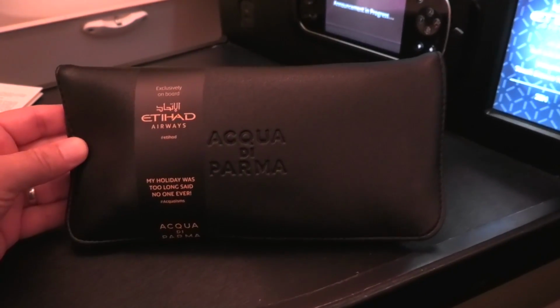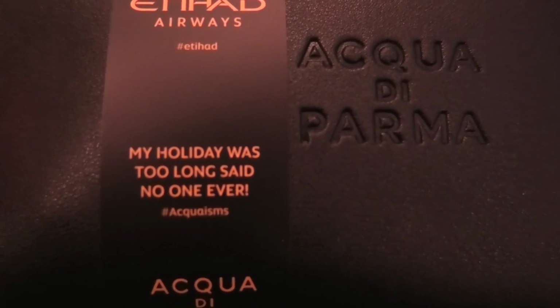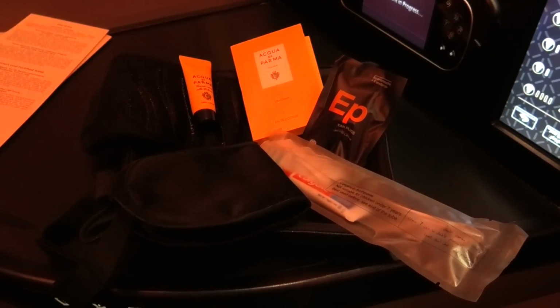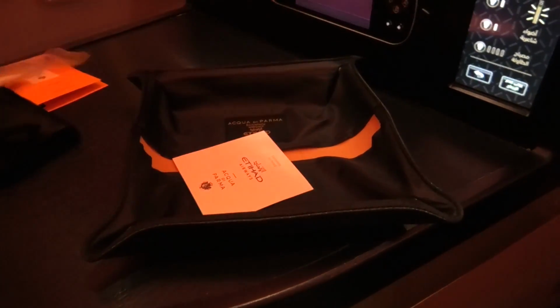Etihad's amenities kit is by Acqua di Parma. It's a beautiful looking kit and it's stocked with the usual suspects. But what I really liked is that the leather wallet is designed to turn into a basket to keep all your stuff together on the bathroom sink. Very handy.